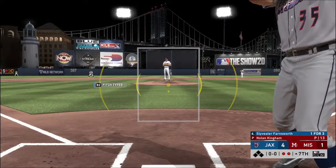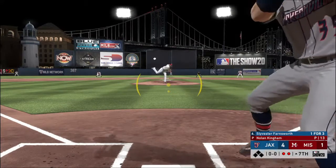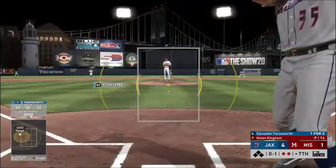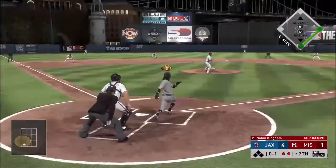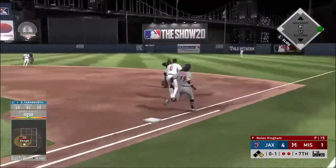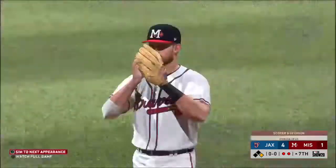So digging in now, Sylvester Farnsworth. He flew out in his last at-bat. Hit hard down the left field line. But no one can get to this one as it's down for a foul ball inside the visitors' bullpen. Drilled on the ground to short. And oh, the throw pulls the first baseman off the bag, and he'll reach it first.